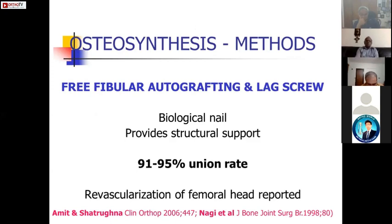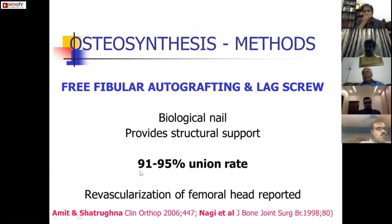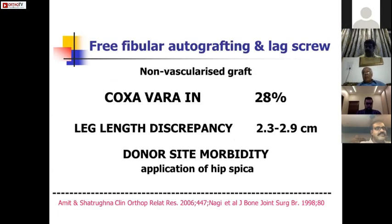Now, in this country, and even now internationally, fibular autograft with lag screw fixation has become also prominent. There are papers from India by Nagi et al., Professor Yadav, and so many other authors. Union rate is 91 to 95%. It's a biological method. But the problem is of coxa vara. Still, you can find coxa vara in 28% of the patients. There is leg length discrepancy up to 5 centimeter. And again, there is a donor site morbidity. The limb from where you take the fibula, you have to give a second incision, and there is morbidity.